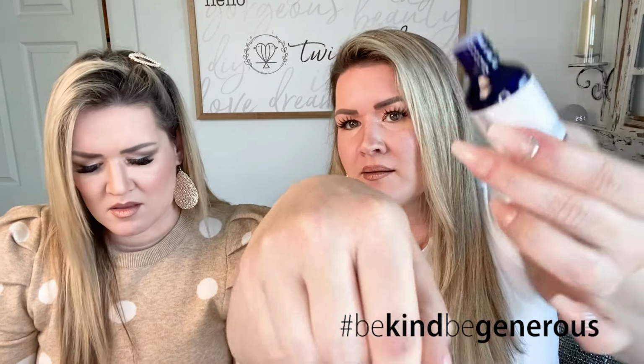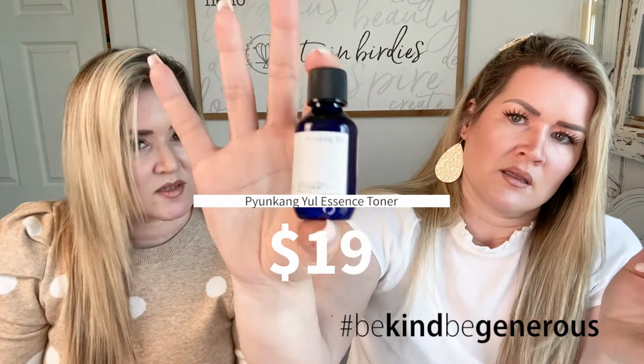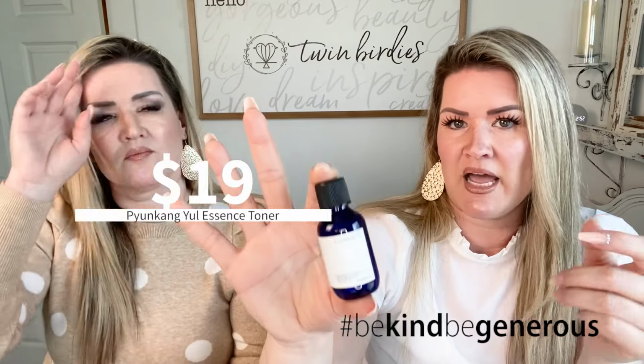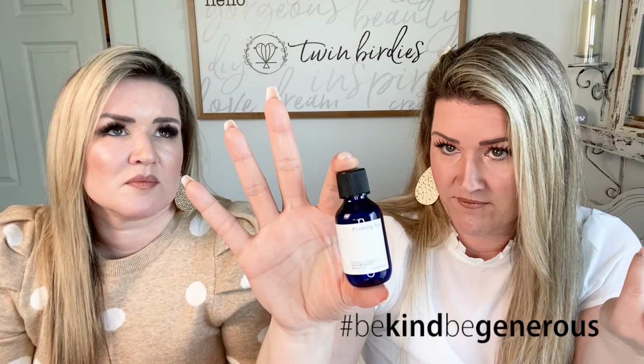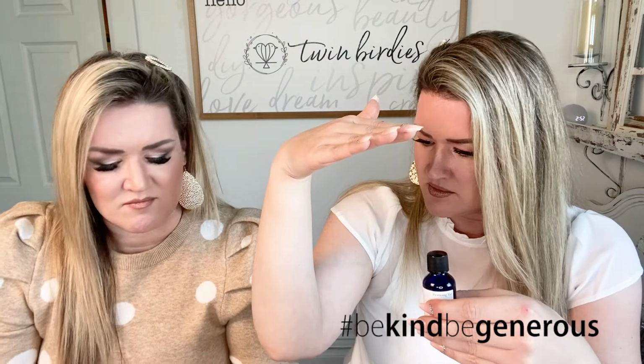Great. Or annoying. Probably great. I would say it saves your toner. This would save me a lot. Yep. Okay. I like that. How much is it? $19. This is 30 milliliters. Okay. So this times six and a half. That's pretty big for $19. It's not bad. Yeah. Okay.